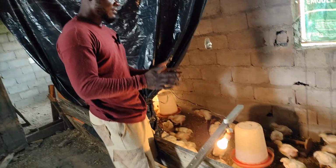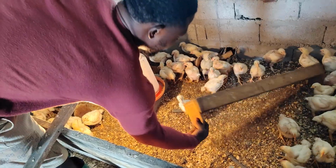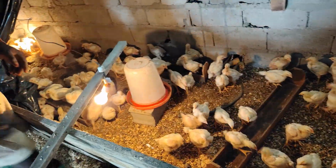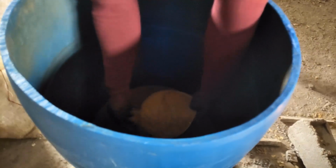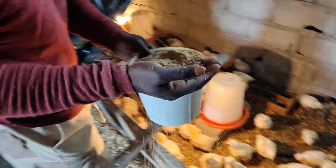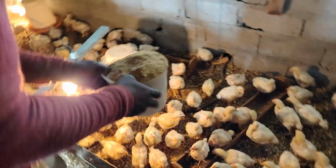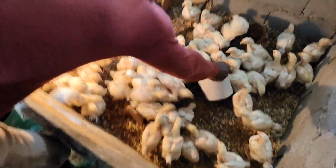So now I'll be feeding them this morning and I'll be giving them mineral. Let's go. Now first make sure to empty everything. Go and take your food. I'll pour their food, and they have 3 types of food. You can see this one is a very rich food, the crumble food. And when they are already a certain age, you will give them their finisher. We started with the starter, followed by this one after.